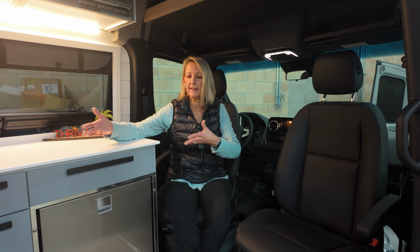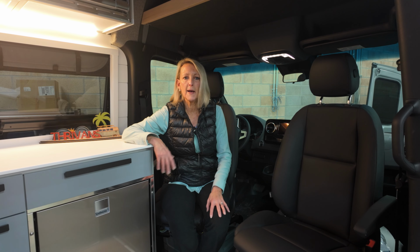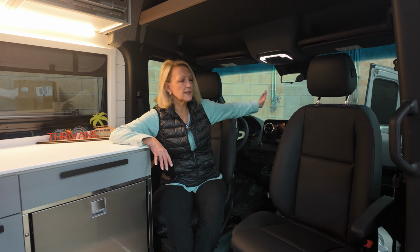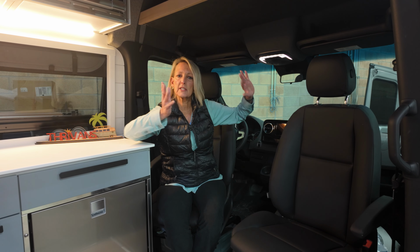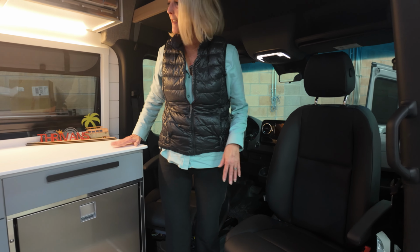Just having these seats swivel into the open galley area is just great. It lends for all kinds of stuff you can do at night, play games, work on your computer. So we love that, and we love that the Van Essential window covers just lend to opening up this space. I'm not a big fan of the curtain because it closes off this area, and I like to utilize this area. Next, we have our beautiful kitchen galley.